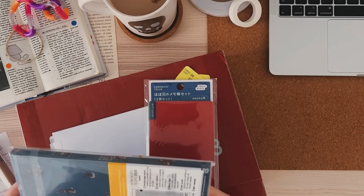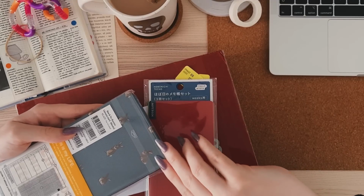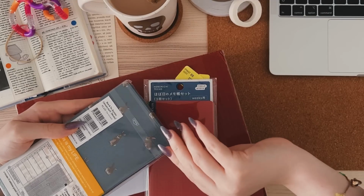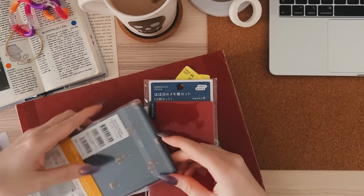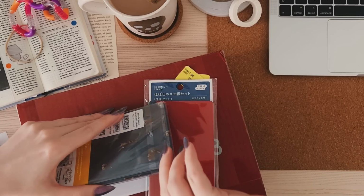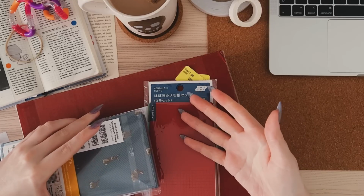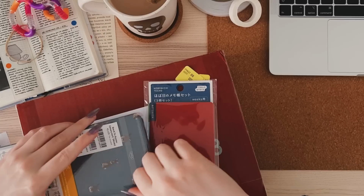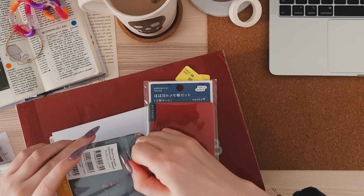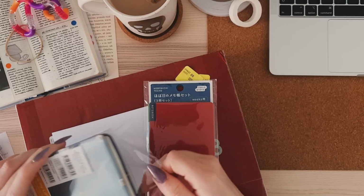I'm kind of nervous because when I first started a couple of years ago, I did try the A6 English planner. I test ran that from like September to December one year, but I didn't really like it, and I hate that the boxes, the squares, the grid, whatever you want to call it, are that bit bigger than in the Japanese versions. My handwriting is really small and I really did not get on with the bigger boxes.